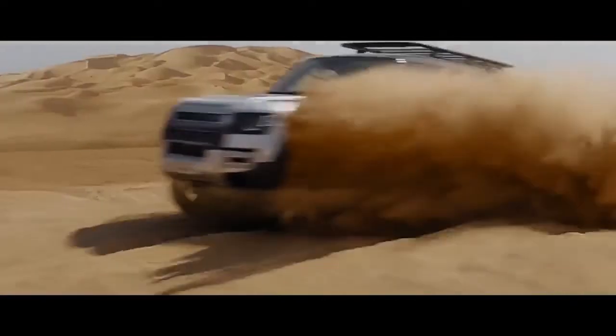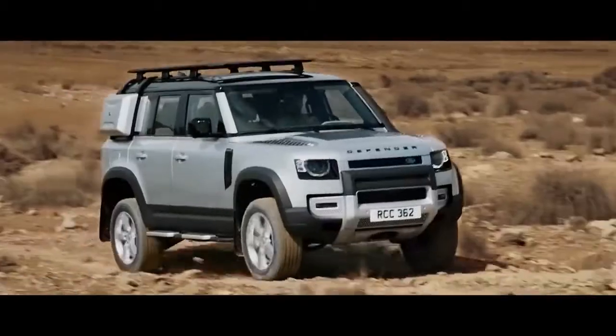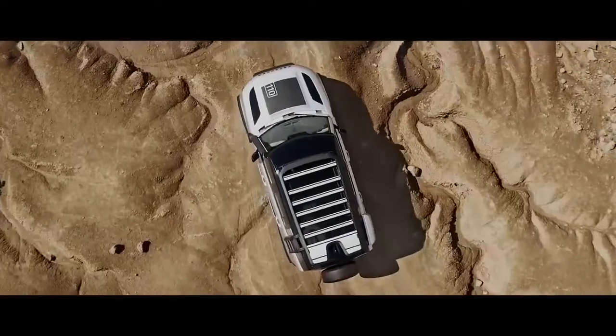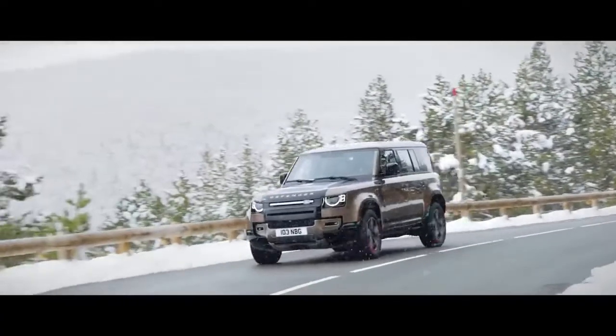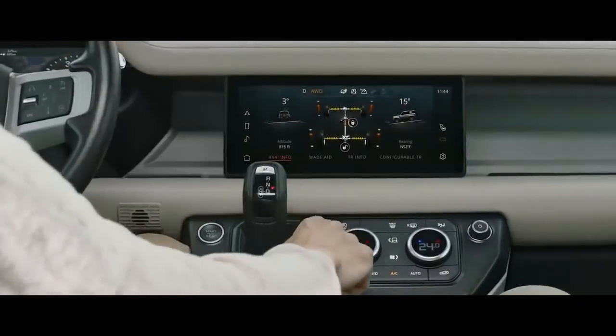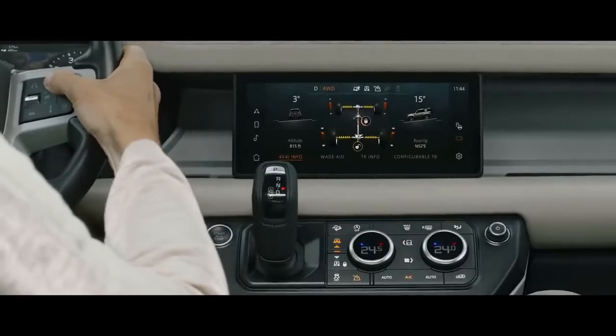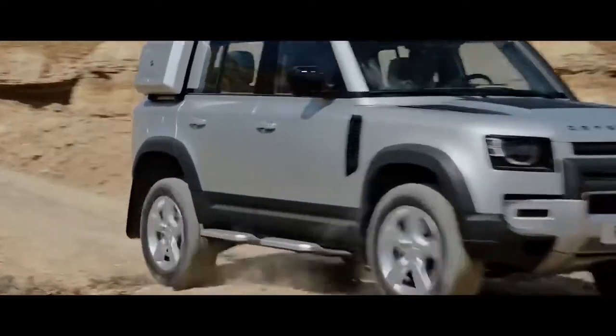Electronic active differential ensures power is transmitted to the wheels with the most available grip. So when you're off-road, you'll find the system lessens wheel slip. Whilst on-road, it aids cornering. All-terrain progress control lets you set your speed, optimize traction, and maintain progress in off-road conditions.